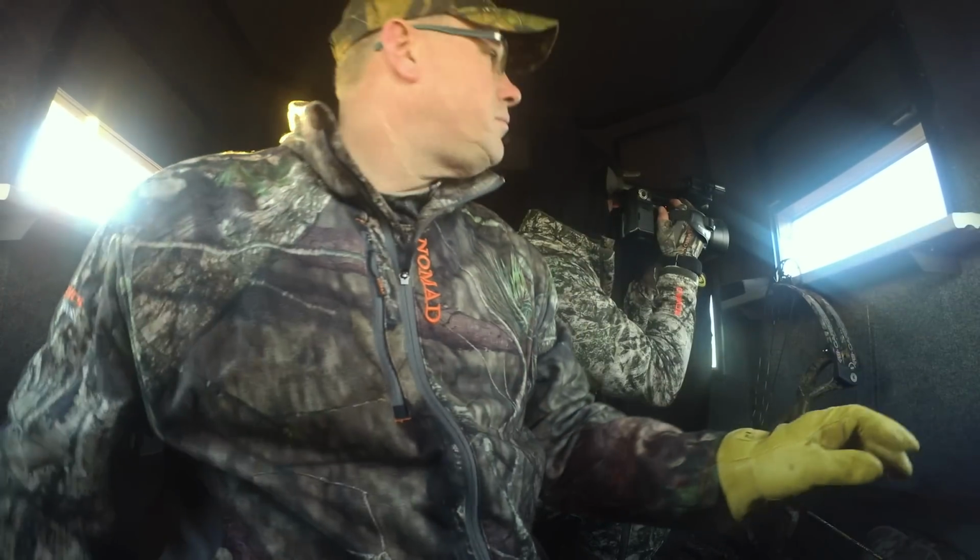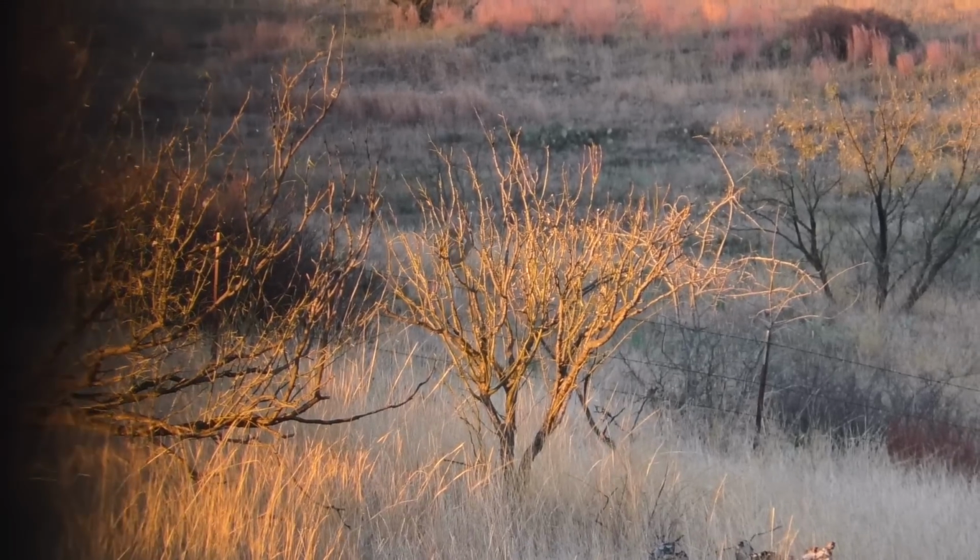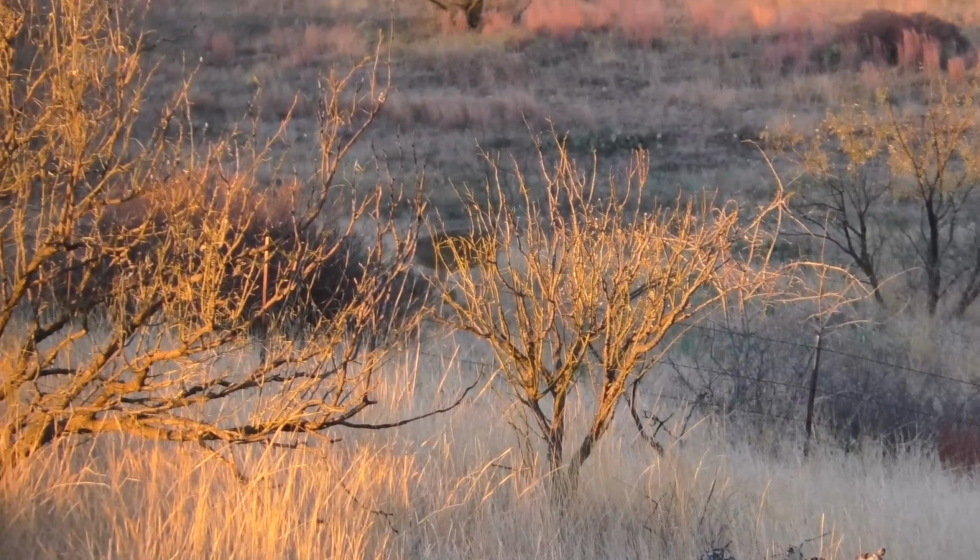Right at first light, they have some action. This buck comes in, makes his way out of there, and they're just sitting there hoping that he might come back. Well, a little bit later in the morning, a giant bodied 8-point is right behind the blind on this fence line after a doe. Here he comes.